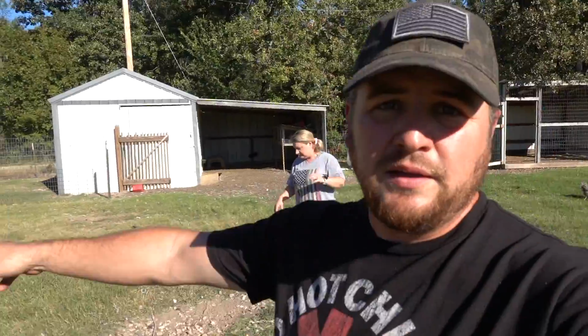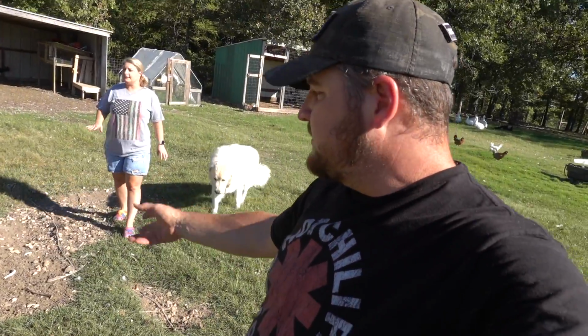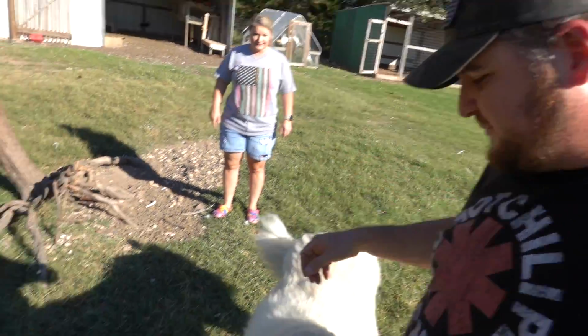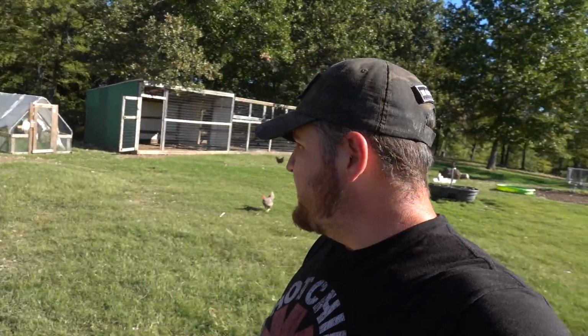So the goats did a number on the tree. They actually started eating the leaves and started eating the branches, and they pulled it down all the way. And I'm going to tell you who the culprit is for most of that. Ghostface. Ghostface and I think her baby. Yeah, they love leaves. Like I said, they're browsers, not grazers. So it's just part of it.